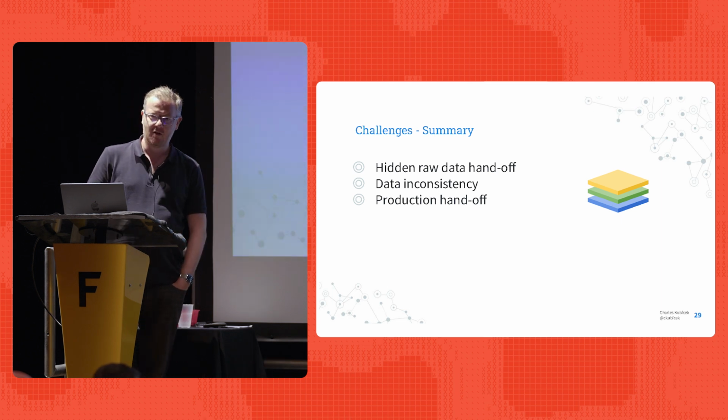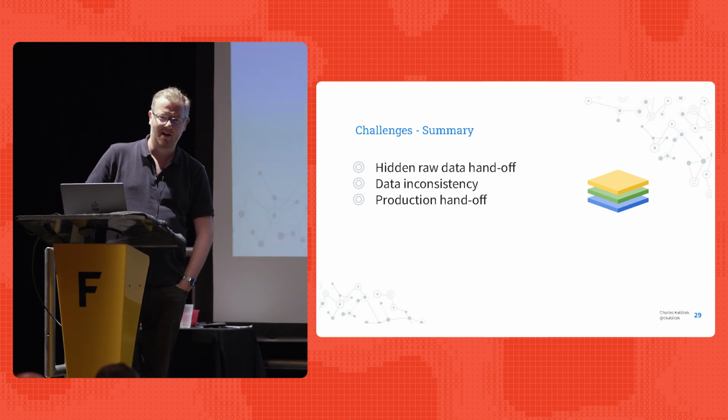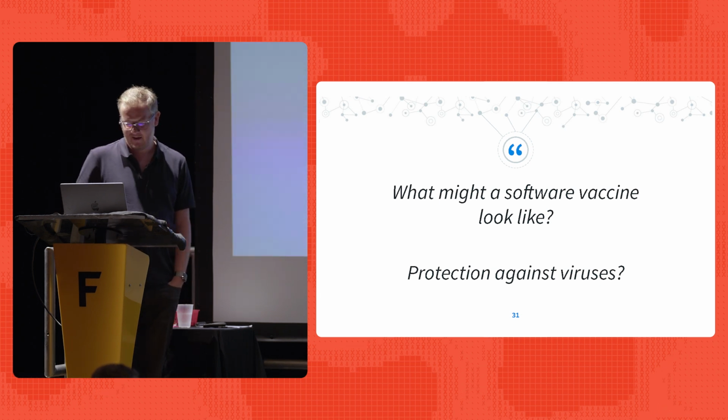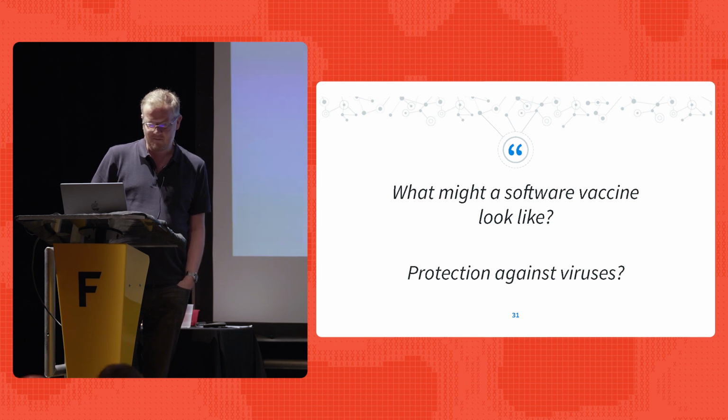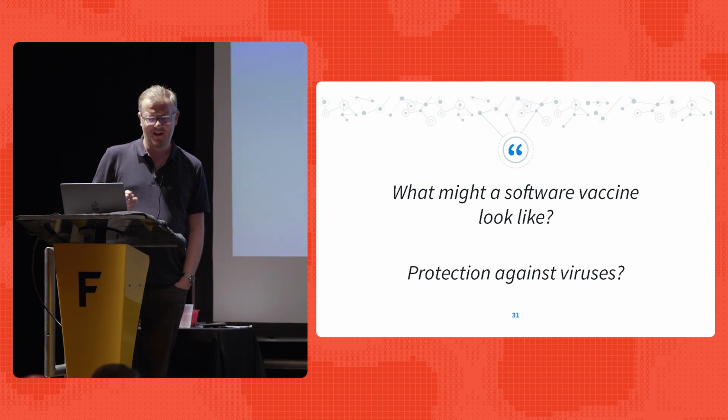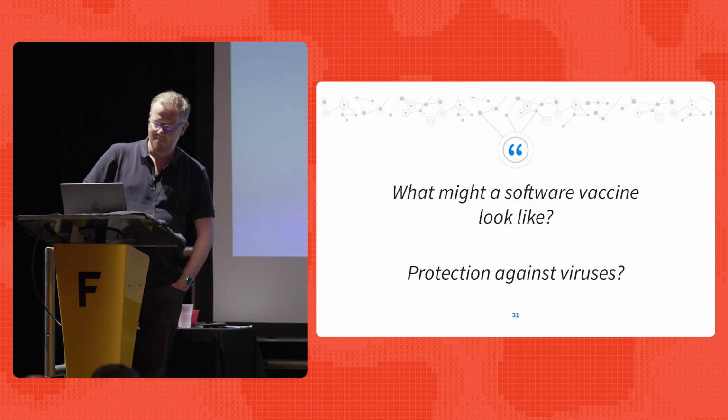So I like to overthink things a lot. I reflected on this problem with the vaccine, and I thought, how can I explain this? What does a software vaccine look like then? Well, it's kind of like protection against viruses, and we do have software viruses, so maybe there is some thinking we could do here.